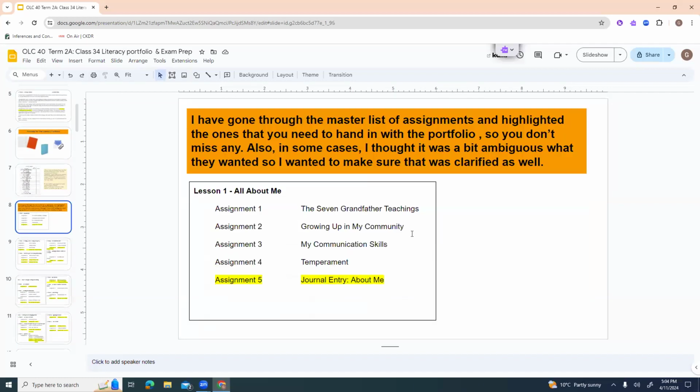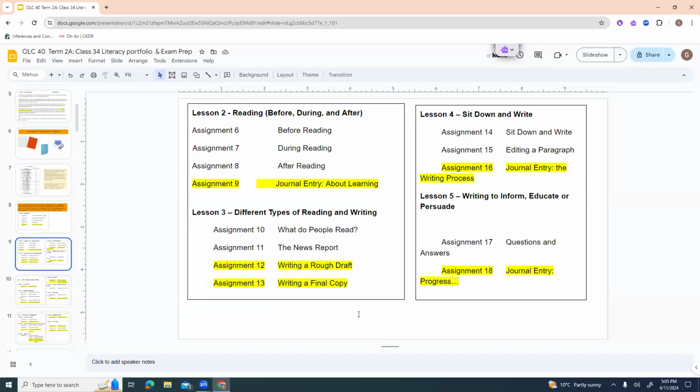Okay, so here, I went through the master list of the assignments. I forget right now if that's in the study guide or in Unit 1. I think it's in Unit 1. But anyways, I've just highlighted the ones that you need to hand in so that you don't miss any. Also, in some cases, I thought it was a bit ambiguous what they wanted you to hand in, so I wanted to make sure it was clarified. In Lesson 1, you hand in Assignment 5, which is the journal about yourself, okay? You only need to hand in the good copy. You don't need to hand in the rough copy for that.